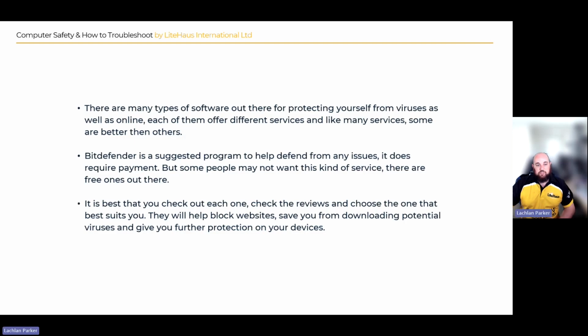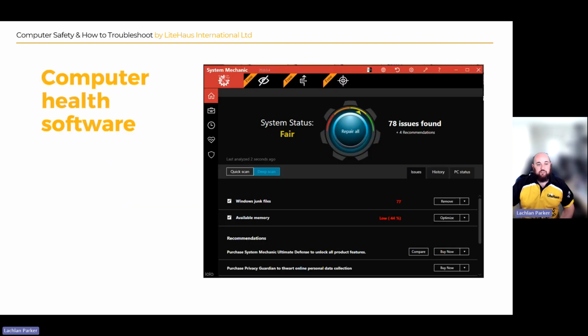As I said before, it's always good to make sure you look at services and devices, and it's best to check each one out, check reviews, do your own research. Computer health software, there's a few out there. I use one called System Mechanic. Again, it just helps me keep my computer clean and also repair things that are internal, not easy to repair, but it does a good job and it gets rid of memory and junk files, which come from when you browse the internet. Usually you get Windows junk files, all that sort of stuff. So it does a bit of a cleanup for me, which is great. Again, do your own research, find one that works for you, but System Mechanic is the one that works for me.